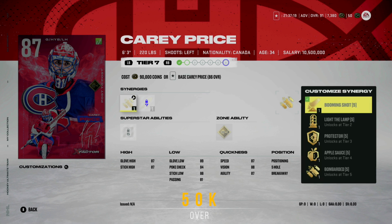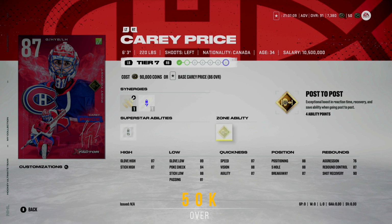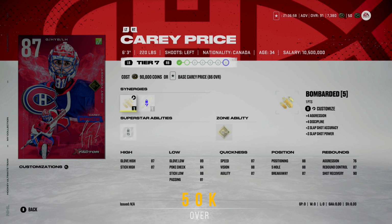His synergies are bombarded, and of course he has a few other ones here that you can choose from, as well as fly the zone, which gets unlocked at tier 7. He does have last stand. I probably wouldn't activate that one. Again, as I mentioned earlier with post to post, I found that it's more disadvantageous than advantageous, but of course that's your own doing, whether or not you choose to activate that. As far as this card goes though, 6'3", 220, pretty big body and net.